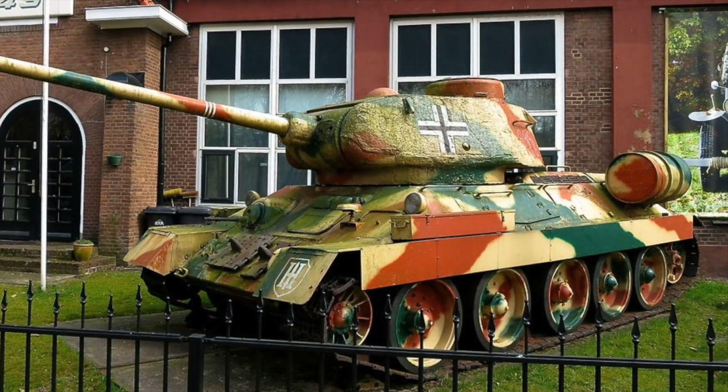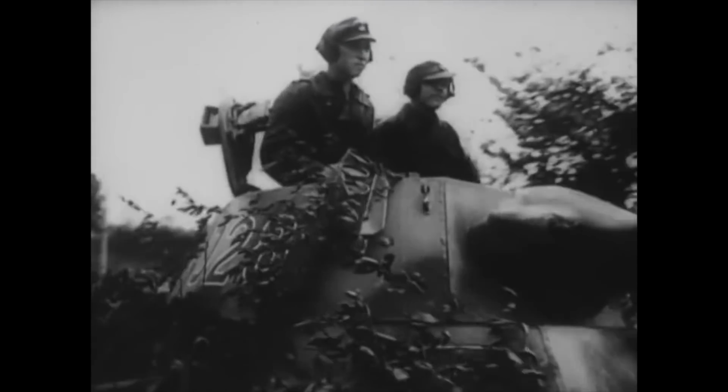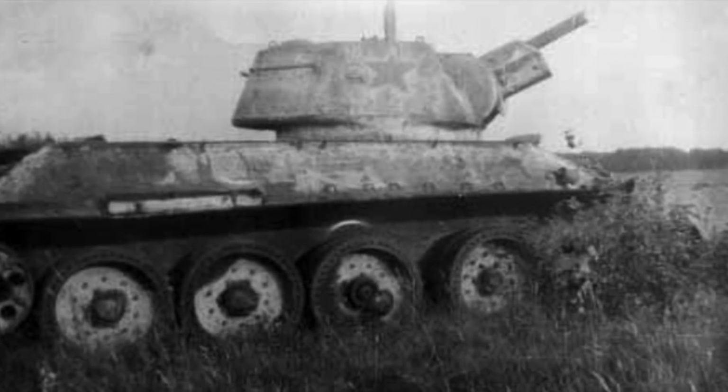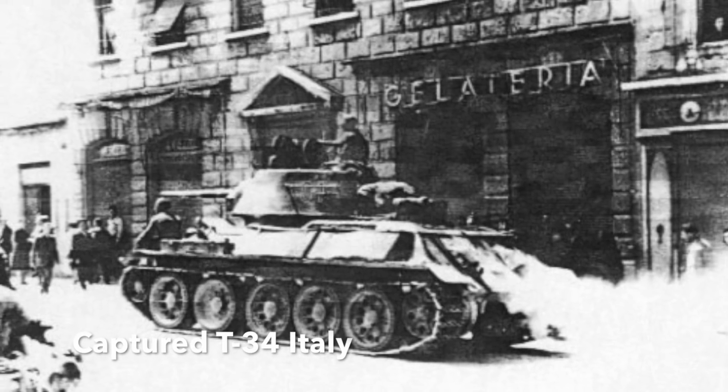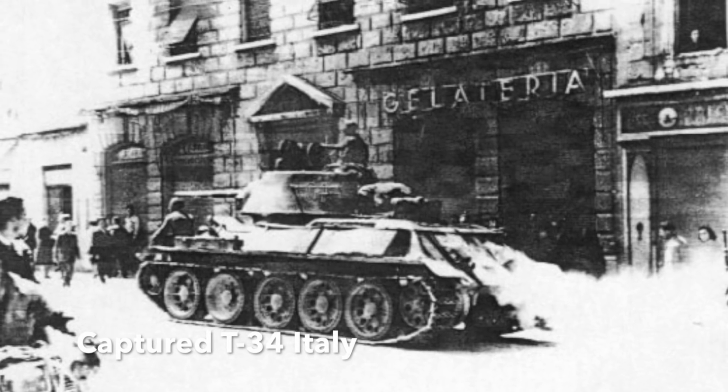So in summation, we can state that at the time of D-Day and thereafter in 1944, the Germans had about 5 Soviet T-34s in France, just a small fraction of the more than 150 examples that they pressed into service on the Eastern Front. And by the way, the Italians managed to smuggle one off the Eastern Front themselves all the way to Italy. But what became of that, I don't know.